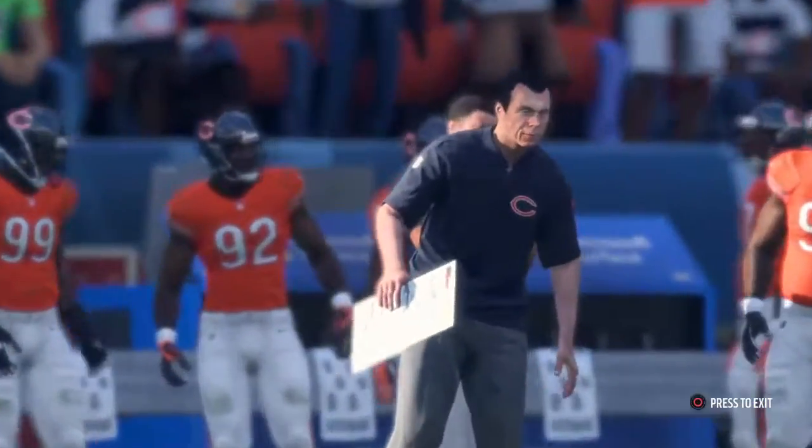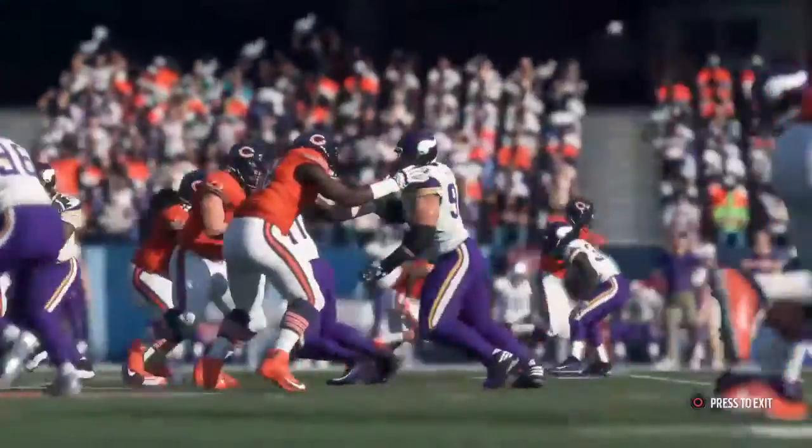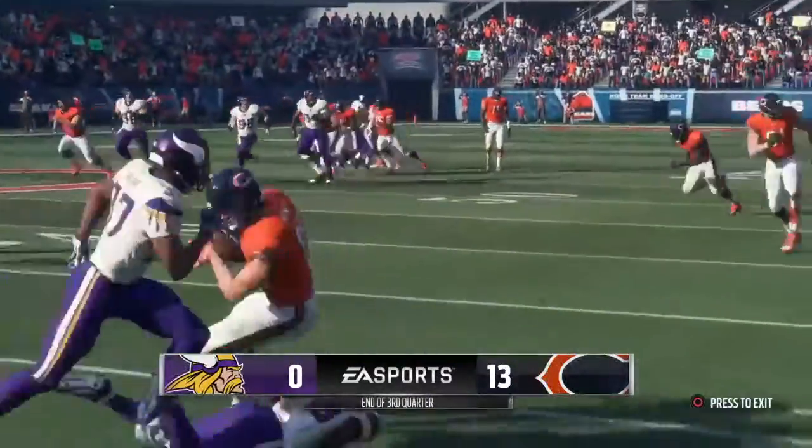Love how he runs his routes because it's all setting up your defender. Give him a little something one way, take it the other way. Head and shoulder fake. Sometimes you make one step to the outside, then break it inside. Really well run route.